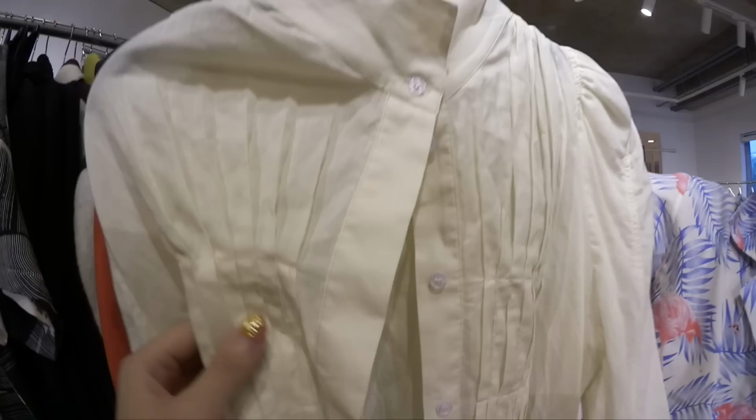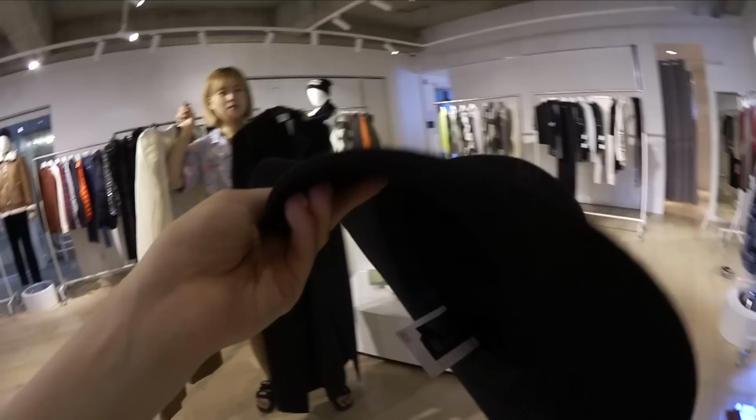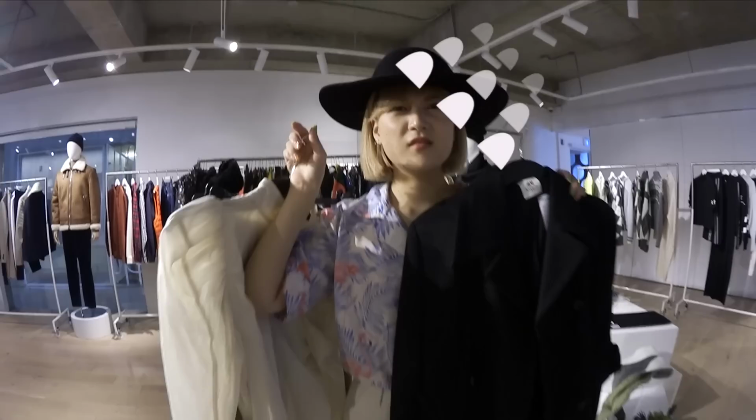On top of that, she's going to wear this black trench coat. Maybe you can top it off with this little hat. I think it's a little bit too much. No, I don't think so. Okay, here we go. Here we go.